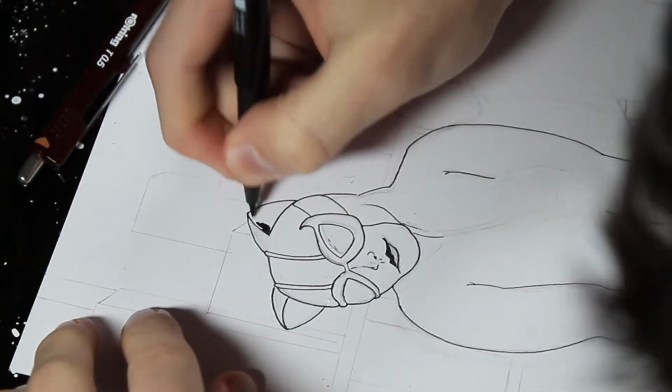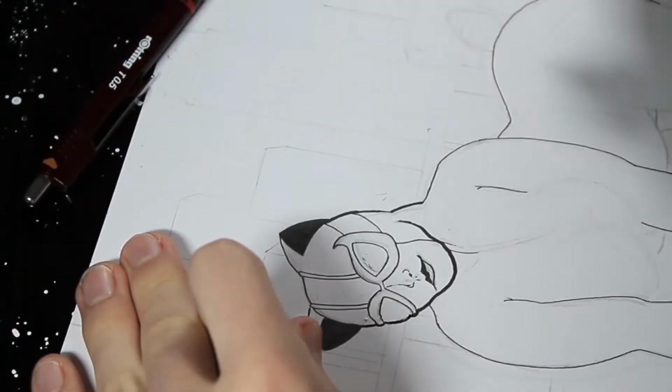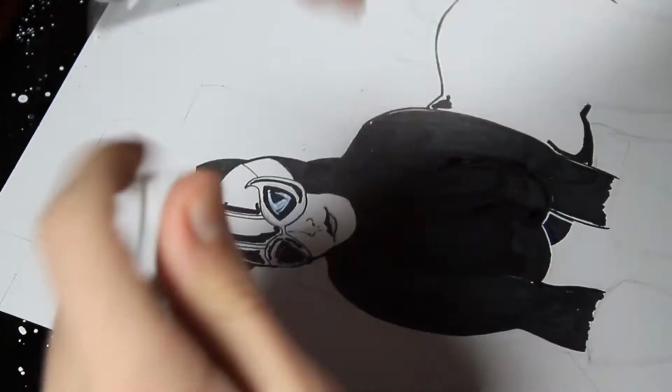Now I'm going to tell you straight up, the hardest part of this drawing was the boobs. The boobs were very hard to draw, but that's just something I need to work on. I've never been good at drawing boobs, so yeah.